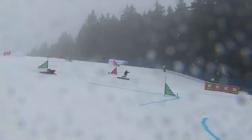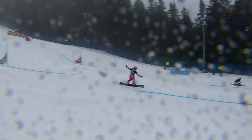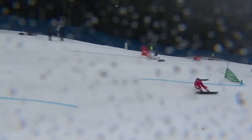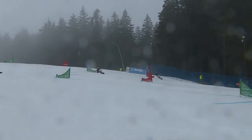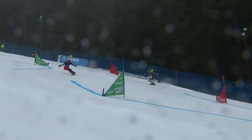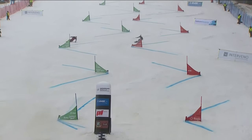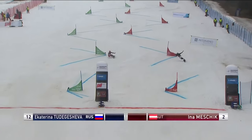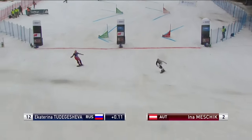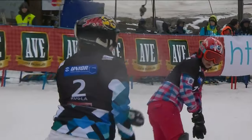Nothing between them at the moment. And Tukhachyova in a spot of trouble. She had her hands down on the snow, and that's given Mesic a slight advantage. Tukhachyova struggling particularly on the toe edge. She's working hard getting back into this race, and now Tukhachyova starts to really close the gap. But Mesic takes it by 0.11. Just over a tenth of a second.